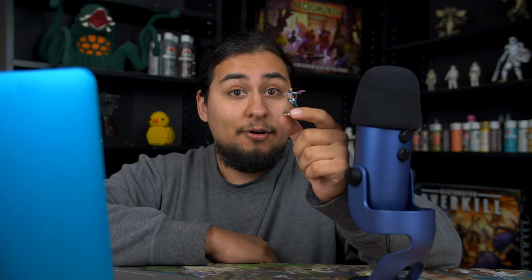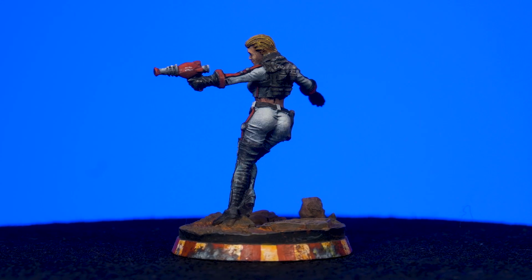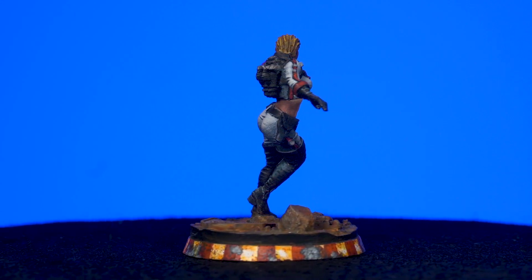First up, Nuka Girl. This model is a Fallout Wastelands Warfare Nuka Girl by Modifius Games. This is the first model I think I painted that I had no intention of playing in a game.